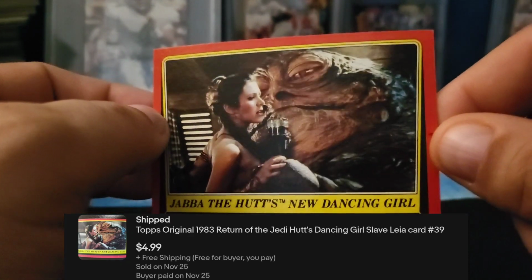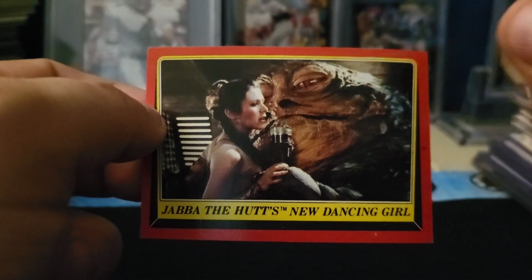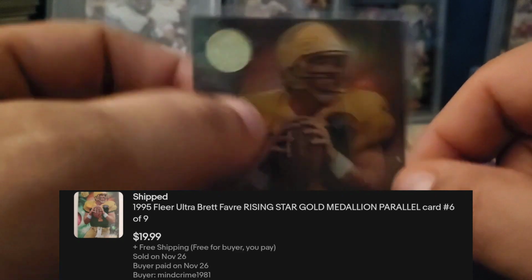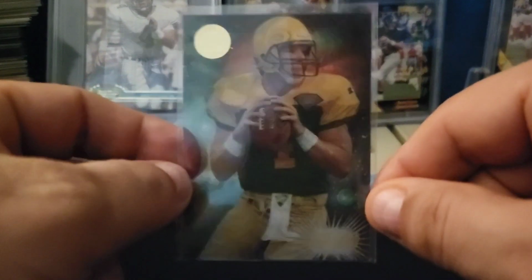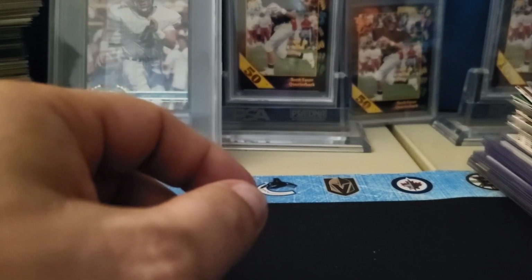Sold this 1983 Return of the Jedi Leia and Jabba card. The Rising Star Ultra insert, and this is the gold medallion edition, so parallel. It's acetate, you can see through it. Very cool card.